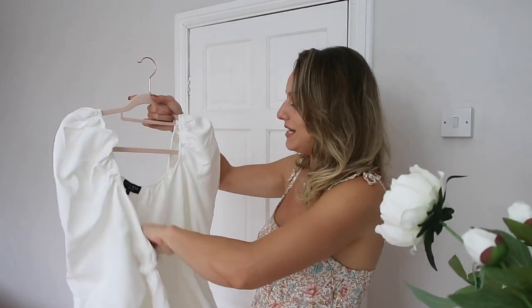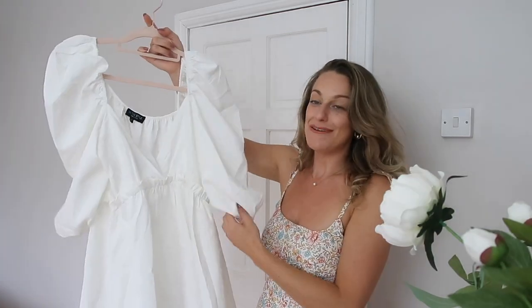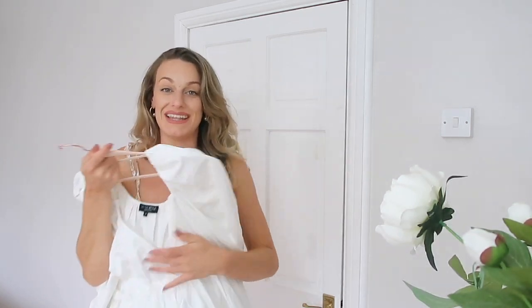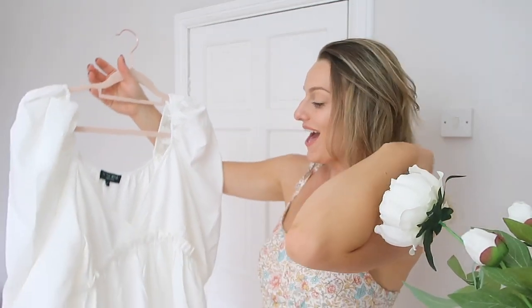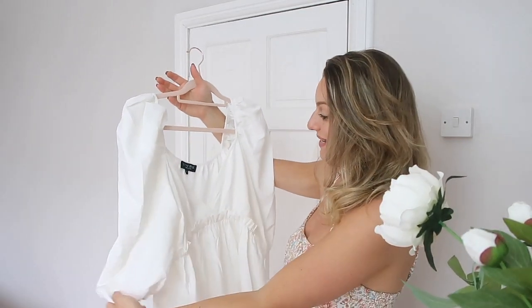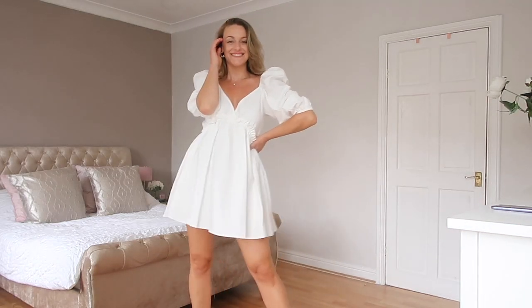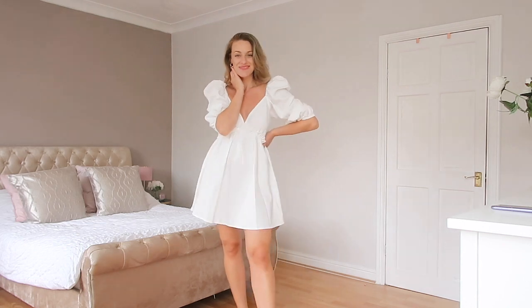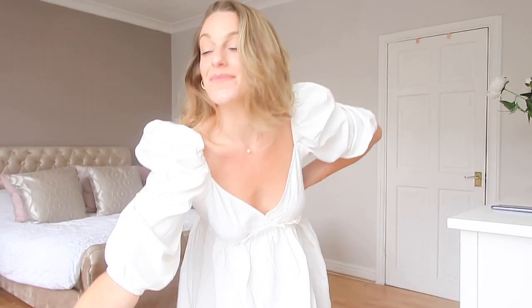Okay, so this one is the exaggerated baby doll, and I absolutely love this. The only thing with this one is, if you don't mind it being a bit short, that's fine, and if you're not as tall as me, that's fine, but it is a little bit on the short side for me personally. Everything else about this though, I am in love with. I love the puffy sleeves, I love the neckline, I love the bust area, I love the frill going across it. I just wish it was a little bit longer. That is the only thing that lets me down about this dress.